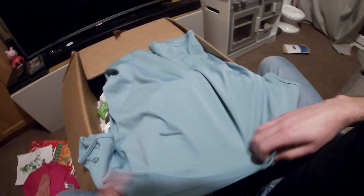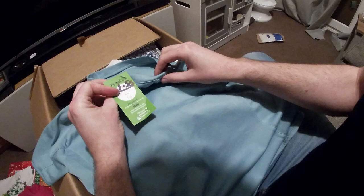This again looks tiny. Size 14. That looks like a stain down there. Looks like that might be paint just there. Don't know if you can see that. So that's going to go in the bad pile.